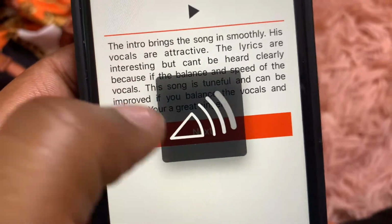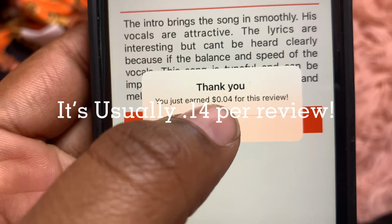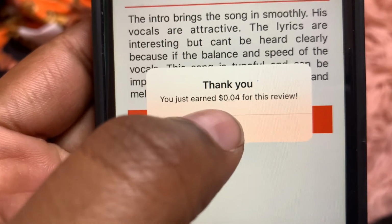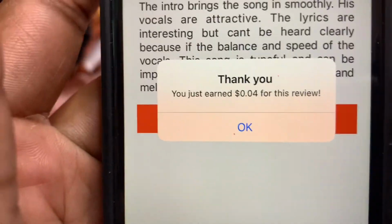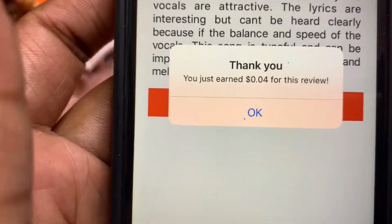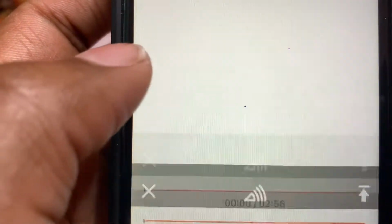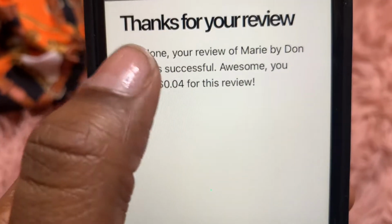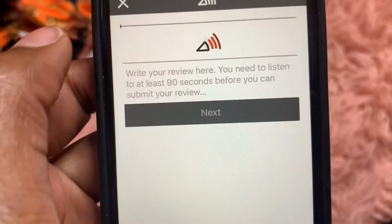And then they send you some spare change. It does not always be 0.04. Most of the time it's 0.14 cents. Normally you get 14 cents per review and it only takes about a minute. So you add it up. And then at the end of your review, they say thanks for the review. They let you know the song and then they give you a little change. And then they send you the next song.